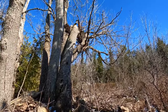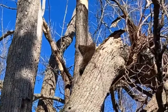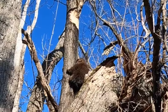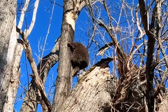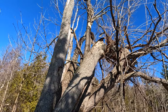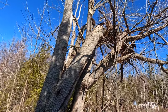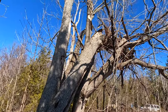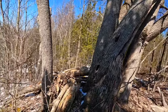Big ooh. Prickly guy. Hi, baby. Oh my gosh. You guys ever see a wild porcupine? Apparently we have those around here. Oh my gosh. And apparently they climb trees, like this guy. He's in there. He's so cute. Here, go get the other guys.